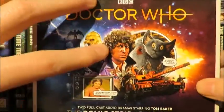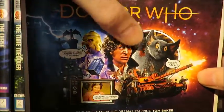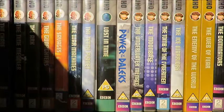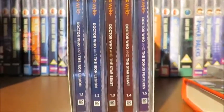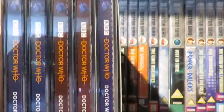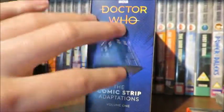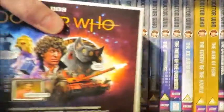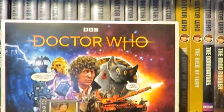Yeah, and if you're a CD collector, I definitely recommend getting this, because it harkens back to the golden days of getting Big Finish on CD. Look at that, 5 CDs there, which is very nice, and it's a very chunky box set, which I would love to review, because it's just a lovely box set, and it really harkens back to the golden days of getting Big Finish on CD.